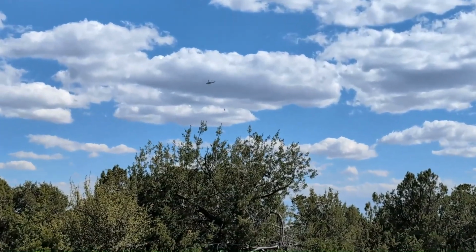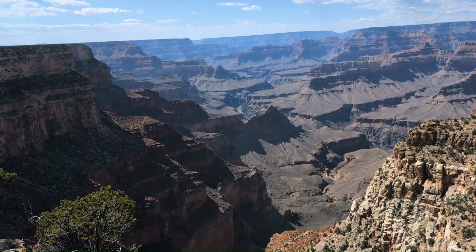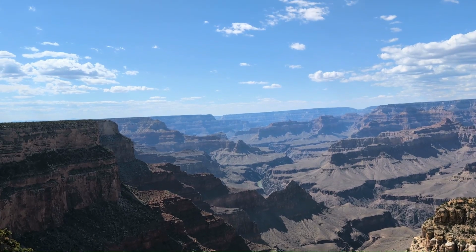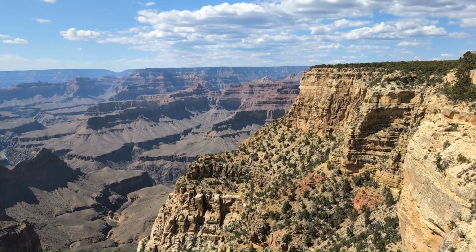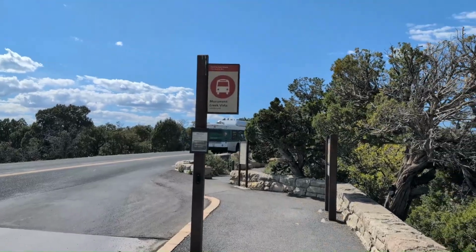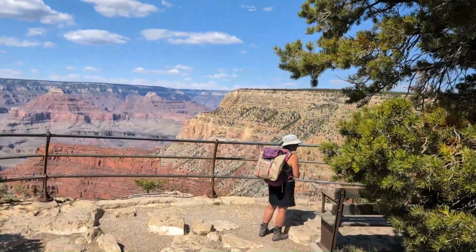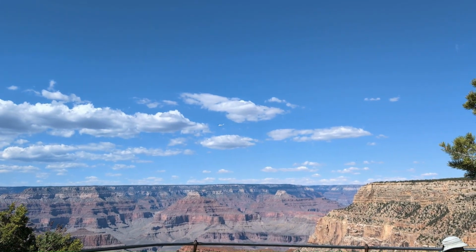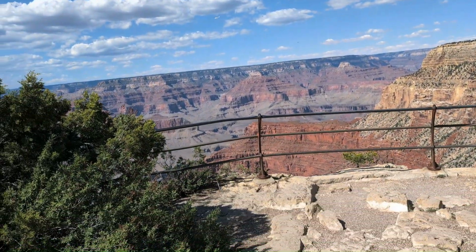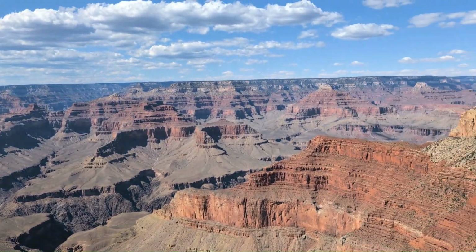There's a good view of him. Here's our next stop. It's called Monument Creek Vista. And there's another one of those helicopters carrying a gondola. Yep. You could probably lay here.